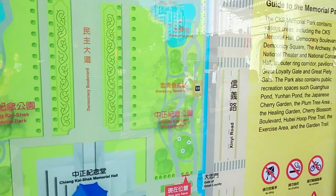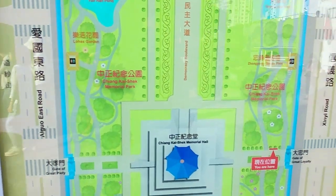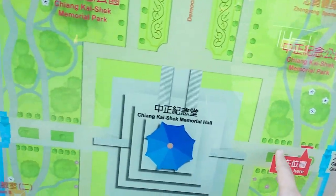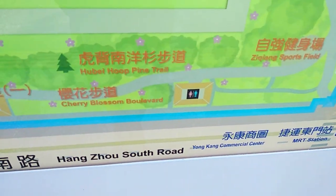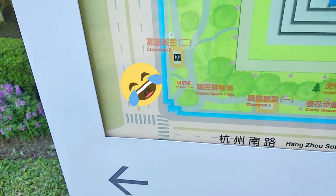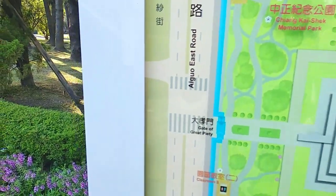So we have the National Theater, Democracy Square, National Concert Hall, Sports Field, Chiang Kai-shek Memorial Park, Lohas Garden, Chiang Kai-shek Memorial Park, Chiang Kai-shek Memorial Hall, and we are right here. So if we go over here, check this thing out. So what else? We have the Sports Field, Vine Trail, Boulevard, Classroom. Whoa, what? Classroom? And then Sports Field, Smoking Area, Classroom 2, Great of the Great Paisi.